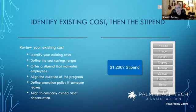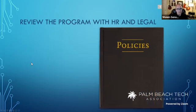Now, one interesting question that came up a couple times: what if they're in the program, they leave the company, they're gone for less than 6 months and they come back? Well, guess what? They're still participating in the program. We have put a rule in, though, that if it was longer than 6 months, then they could come back and apply to the program. So that was a little bit around the stipend.